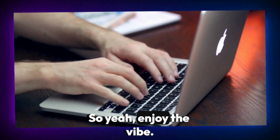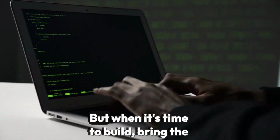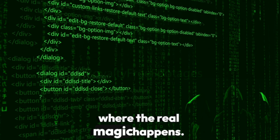So yeah, enjoy the vibe. Make it fun, make it personal, make it you. But when it's time to build, bring the fundamentals, bring the knowledge, bring the real skills to back it all up. That's where the real magic happens.